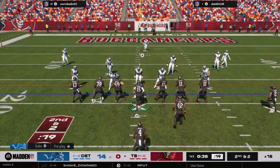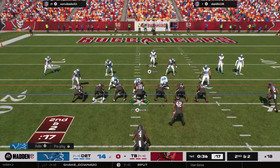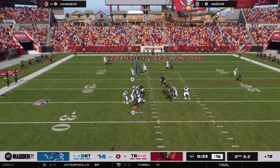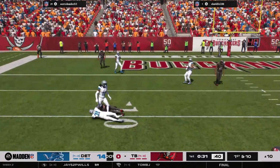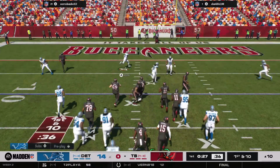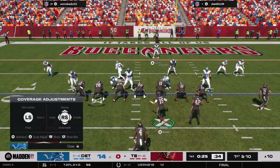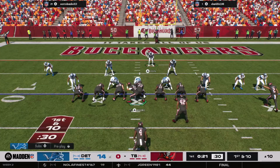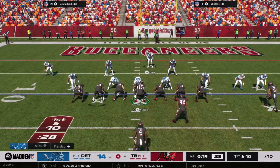Nice run last play sets up 2nd and 2. Pressure coming from Mahomes. Rose caught, and it's another 1st down on this drive. This time they're into 1st and goal. That's another Buccaneers 1st down.